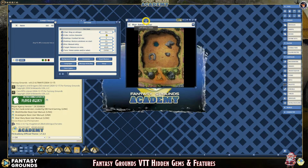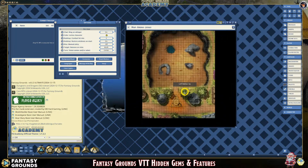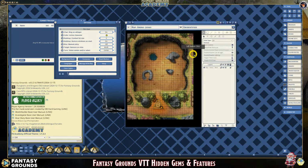So if you buy content from the Fantasy Grounds Forge or the official store, most of those will have line of sight. And that is the occluders and such. So let me unlock this and let's see what we got here. So I'll unlock it, and I'm going to go to the line of sight option, which is this brick wall.